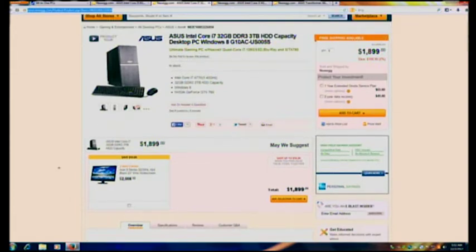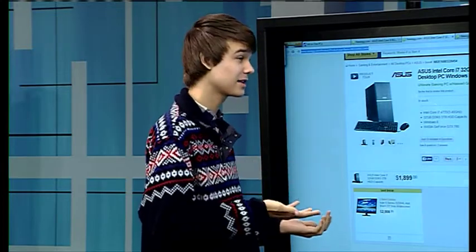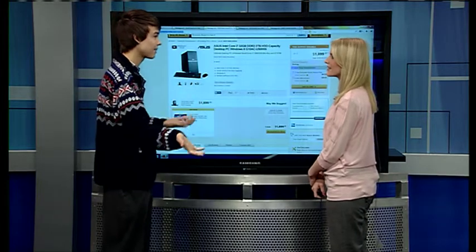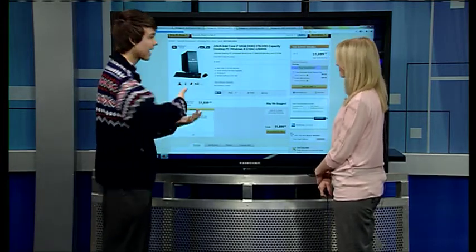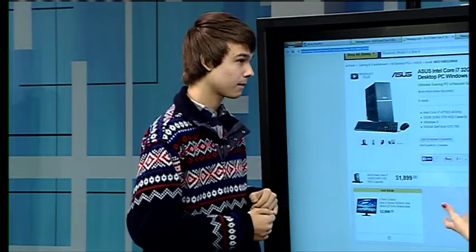And the cool thing about this one is, a cool feature is if you set your phone on top of the desktop, it'll start charging it. Because they know most people set their phones on top of the desks anyway, they said, why not have them charged during that time? So as you go up, you start to get different features. But this is more for somebody that's doing a lot more that needs more storage.